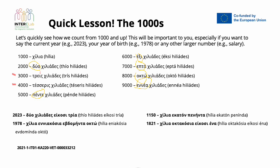Here I have written down some examples of how you might be bumping into the thousands in everyday life. The first one is today's date. The year we're currently running through is 2023. So if we want to say that in Greek, it would be 2023. So 2000 is 2000, as we saw before. 20 is 20, and 3 is 3. So when you put it together, 2023.